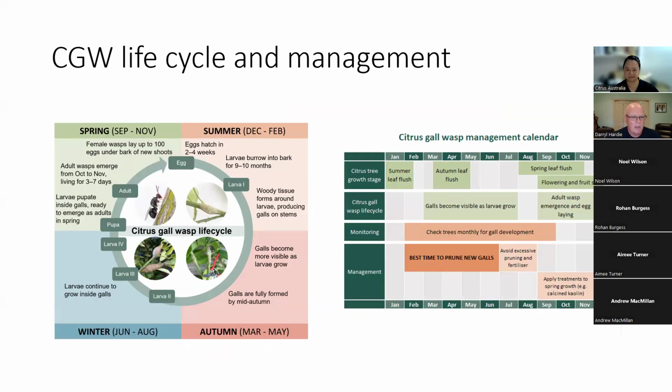Right, so this is just a general one. This is based on West Australian data, but it's similar. On the left, we have the life cycle, which gives you a bit more information. And on the right, under management, the fourth row down says best time to prune. The first column says citrus tree growth stage, so we have the summer flush and the autumn leaf flush. Now we've starved the spring leaf flush. We want to get the tree to grow and we want it to fruit. So this is where we need to get some fertilizer on.